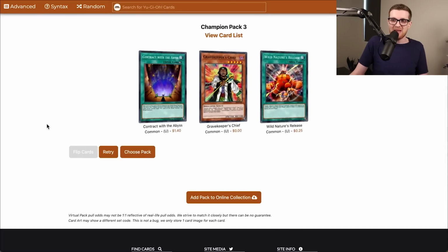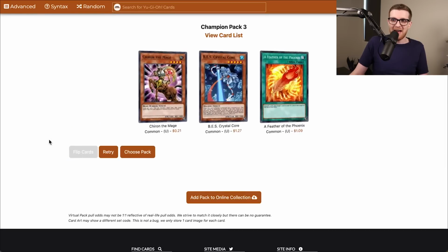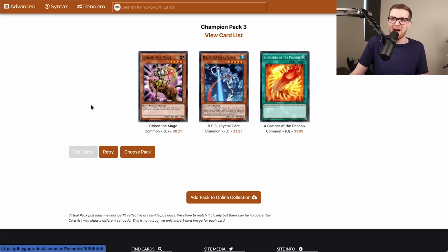Pack number two, can we get anything decent? Doesn't look like it. It's unfortunate because there are some okay cards in here. Let's flip up our last one. Another Chiron. Damn, that would have been so cool. Crystal Core, I also don't think is worth playing either. And Feather of the Phoenix, two out of three packs, too, is a bit unfortunate. I think this actually came in one of these two starter decks as well. But looks like the champion packs were a bit of a dud.